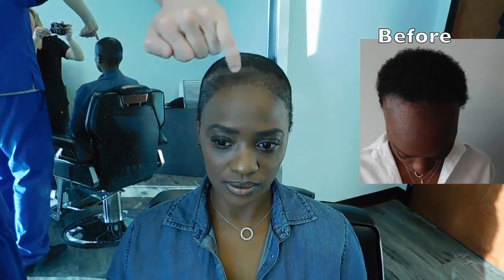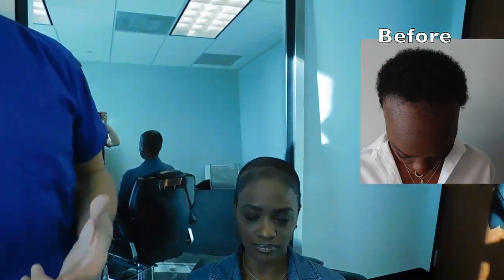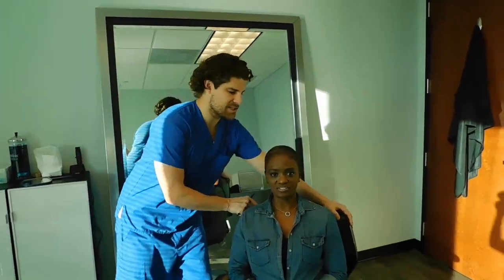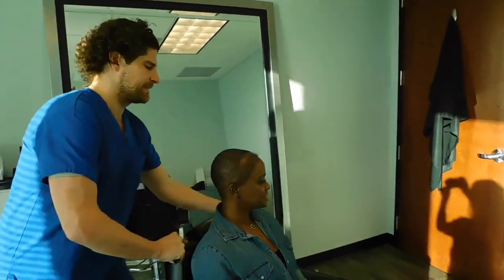Over the next couple months, this is going to thicken up considerably more, where she's going to have an end result of about 30 to 40% of her density in the back. One thing I want to show, and I'll show some before and after pictures side by side, is what her scar looks like. So I'm going to turn you around, Michelle. Sorry. Okay.